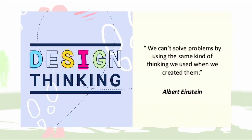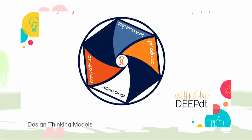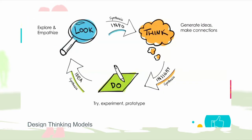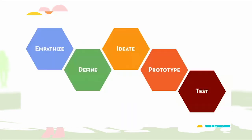So many of you may have heard the term design thinking. This is one of many processes that exist. And even those who think they don't follow a specific process naturally go through many common steps. When we began teaching the module, we looked at all the different models that were out there, and we adopted the established D-School approach, originally developed at Stanford University. And it is empathize, define, ideate, prototype, and test.